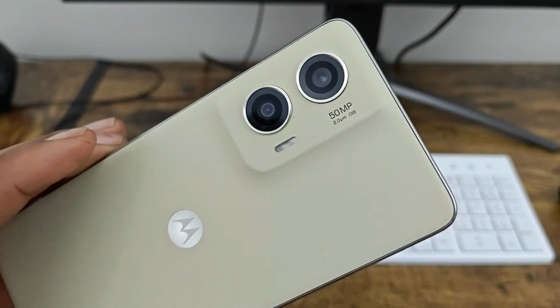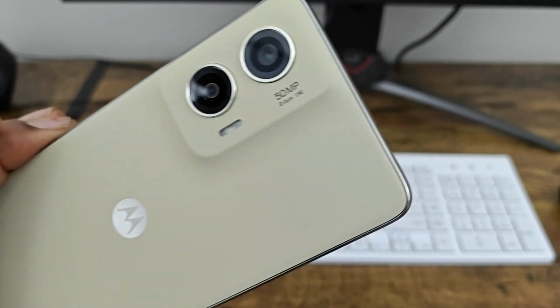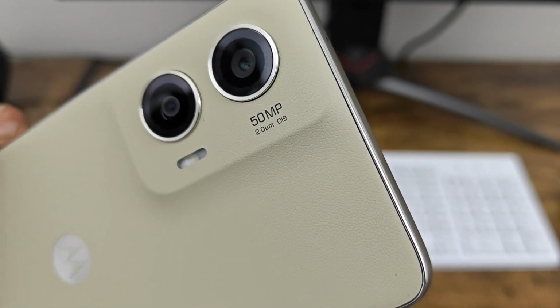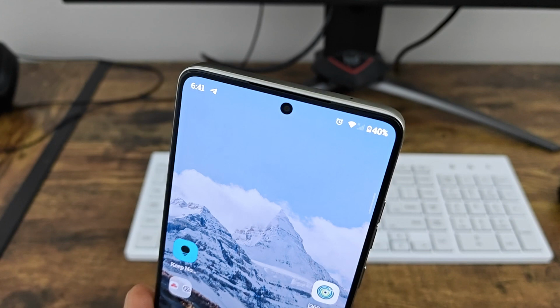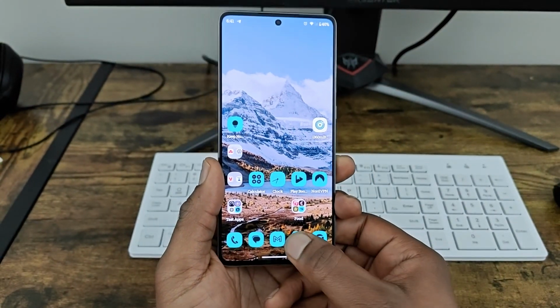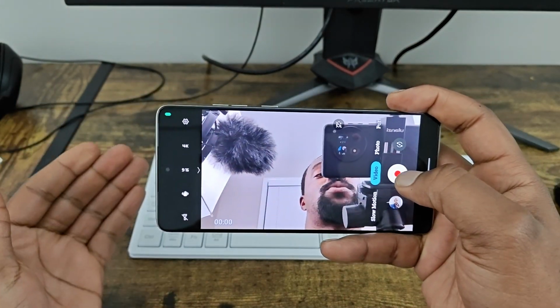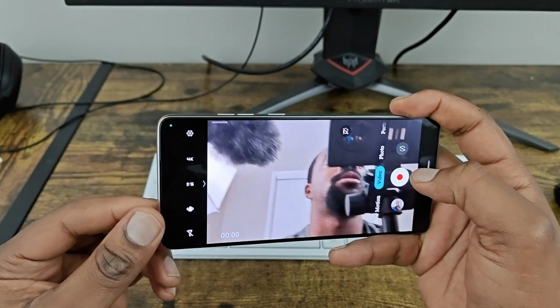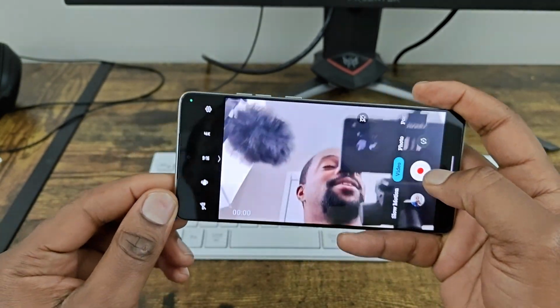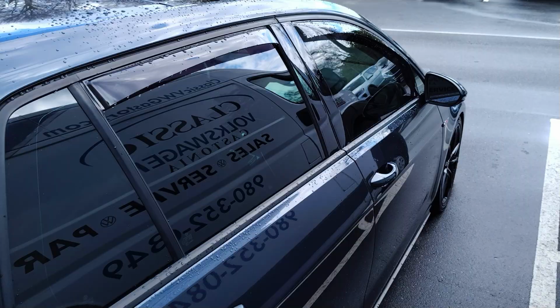Cameras are pretty good. You got a 50 megapixel main sensor that's wide, and you have a 13 megapixel ultra wide. You also have OIS, optical image stabilization. And on the front, you're gonna have a 32 megapixel selfie cam. Now, both of these cams are able to shoot 4K video at 30 frames per second. That is the max resolution. You can see, got the viewfinder here facing me now. But 4K 30 frames per second on the front, and also 1080p 30 frames per second.